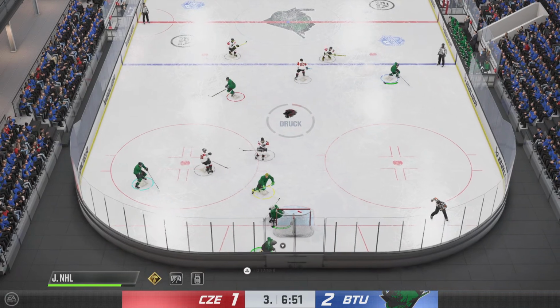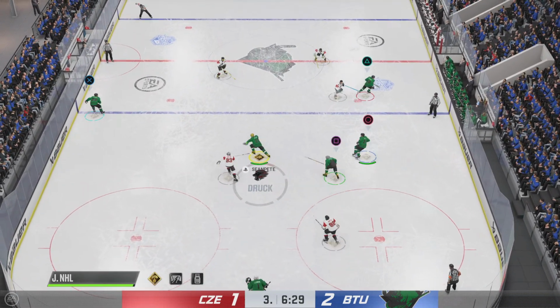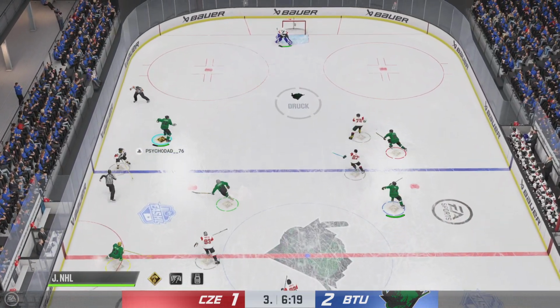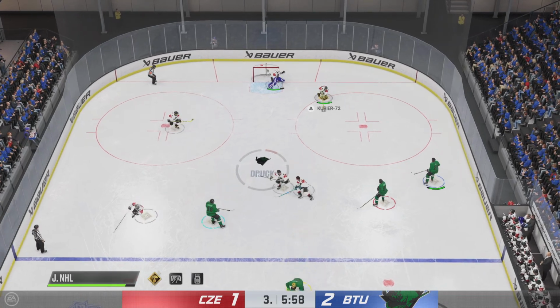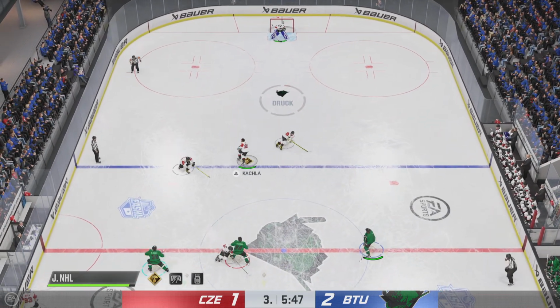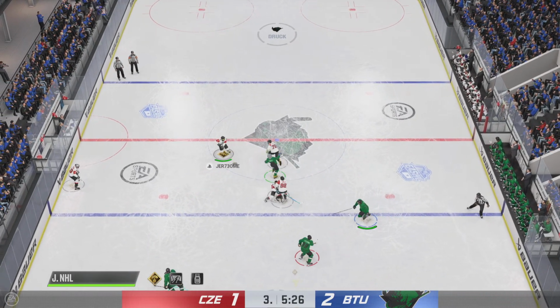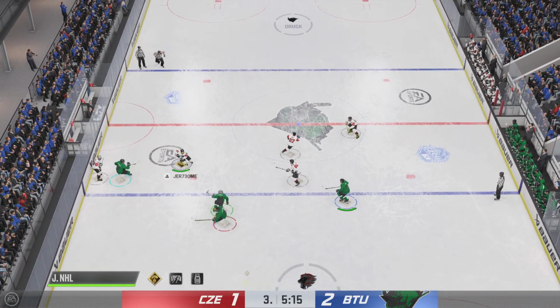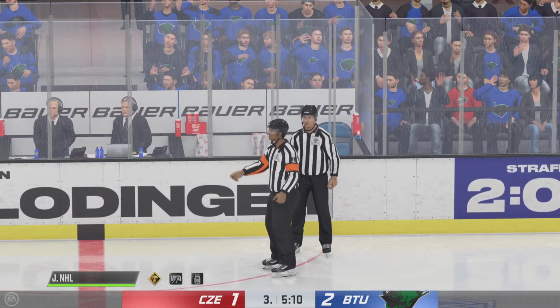Scoops up the puck here. Sends the pass over. They've got the defense outnumbered. Oh, and he whiffs. The Czechs will play it from the defensive zone. Nagy's got it through center. Ostrava's on the attack. Through the middle of the ice, they enter the attacking zone. Play whistled dead, penalty coming up.